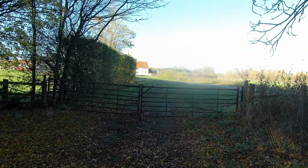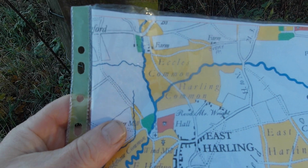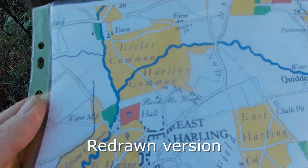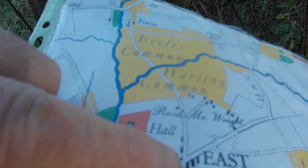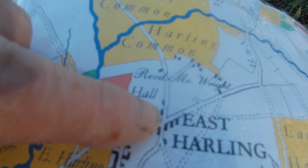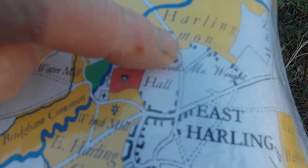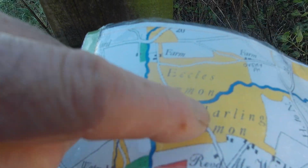Yeah, I'll get the map and I'll show you what I mean. It's probably the easiest thing. Right, so this is part of Faden's map. This is Fen Lane, and this is the bit I walked up on a previous video. If this doesn't come out clear, I'll put a better one on screen. I'm having trouble holding this down in the wind.